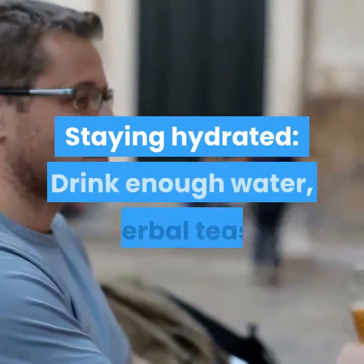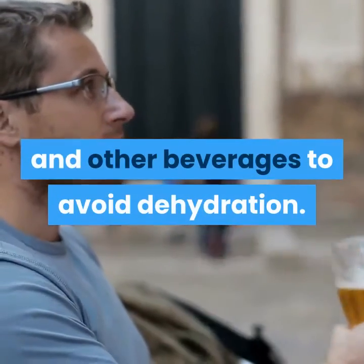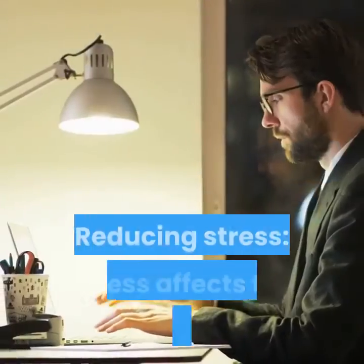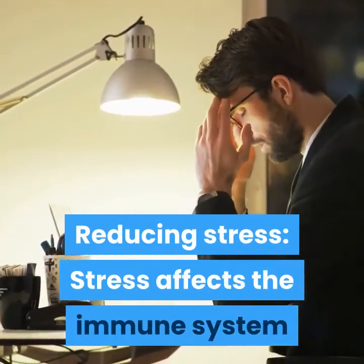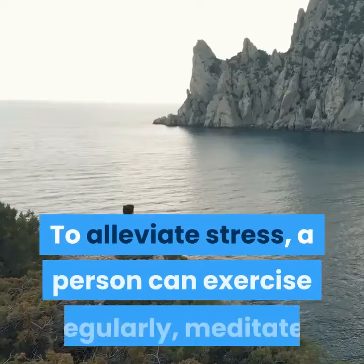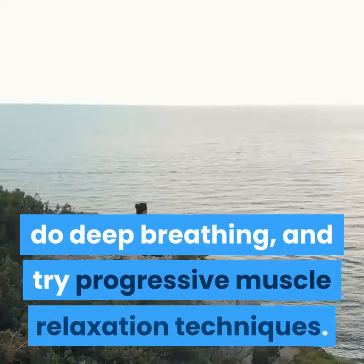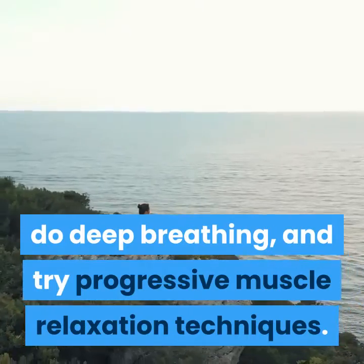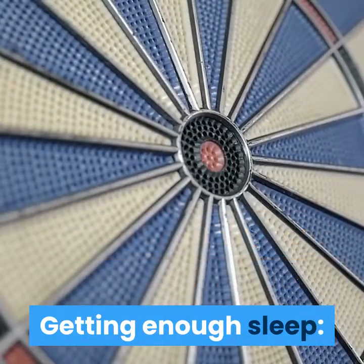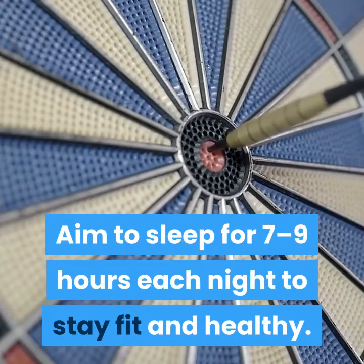Staying hydrated. Drink enough water, herbal teas, and other beverages to avoid dehydration. Reducing stress. Stress affects the immune system and increases the risk of getting sick. To alleviate stress, a person can exercise regularly, meditate, do deep breathing, and try progressive muscle relaxation techniques. Getting enough sleep. Aim to sleep for 7 to 9 hours each night to stay fit and healthy.